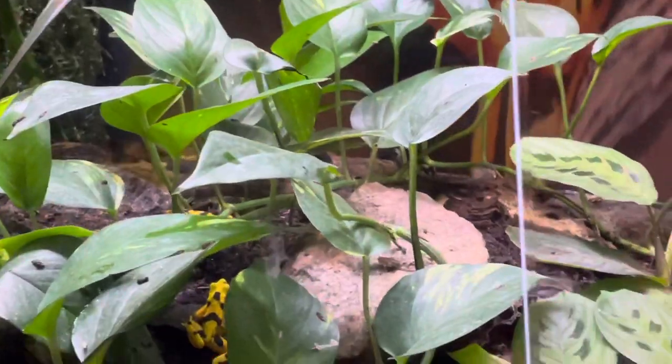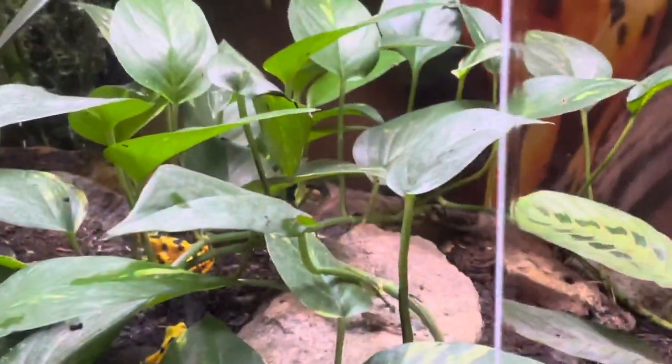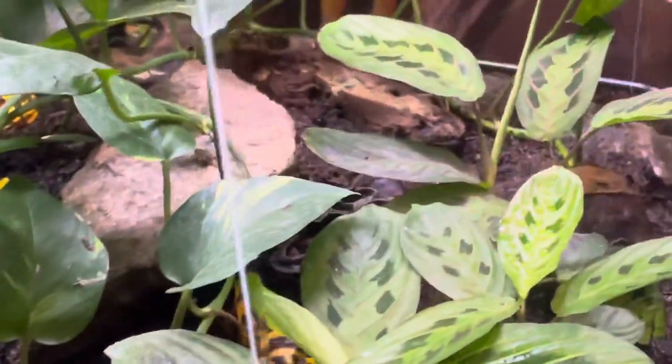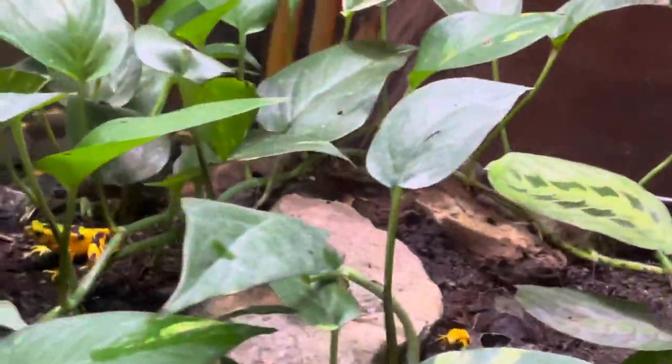Oh, interesting. Look at that teeny one. They're yellow frogs. They're golden mantella poison frogs. They're poisonous. Okay, yeah, definitely do not touch those frogs.